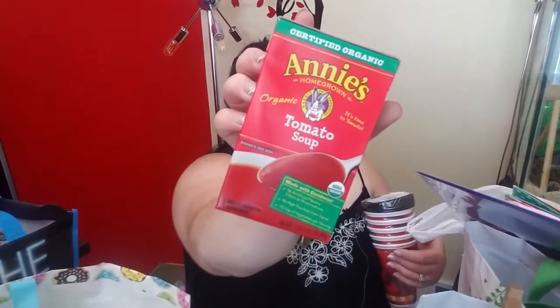I found some of this Annie's soup that was going around. They only had the one kind at the Dollar Tree I went to, which is organic tomato. This container is a 1-pound, 1-ounce container. And if you're familiar with Annie's, it's an organic brand, and it's typically a little pricey in the store. So really good deal. I'm hoping to find some more of these. We like tomato soup and grilled cheese sandwiches around here.